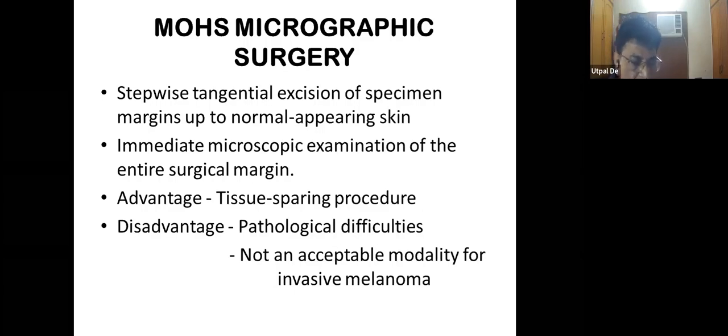But it has more disadvantages than advantages, because there are pathological difficulties one might encounter as far as diagnosis is concerned. As I said earlier, these melanoma cells usually have certain mimics which mimic these lesions. So, considering the disadvantages of this type of surgery, it's no more an acceptable modality for invasive melanomas.